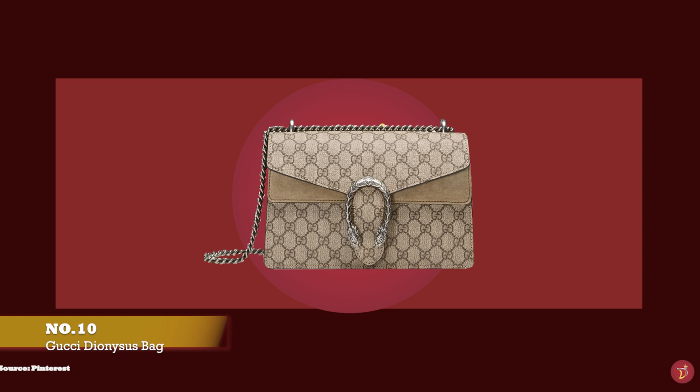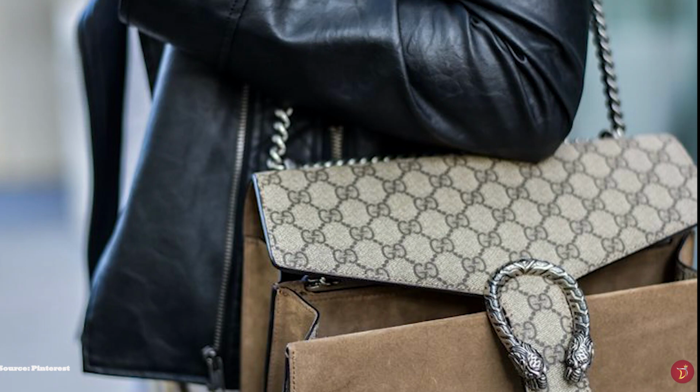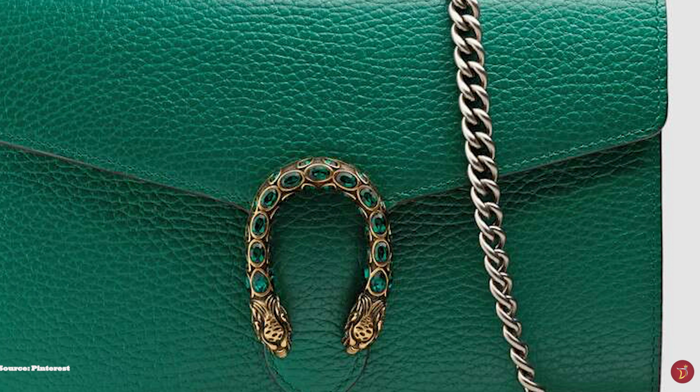Debuted and released in 2015, the Gucci Dionysus combines Gucci's historic house codes with a modern update. The defining feature of the Dionysus was the distinctive, striking, signature tiger head's closure hardware in a horseshoe shape, adorning the front of the bag flap, an instantly recognizable piece of jewelry.